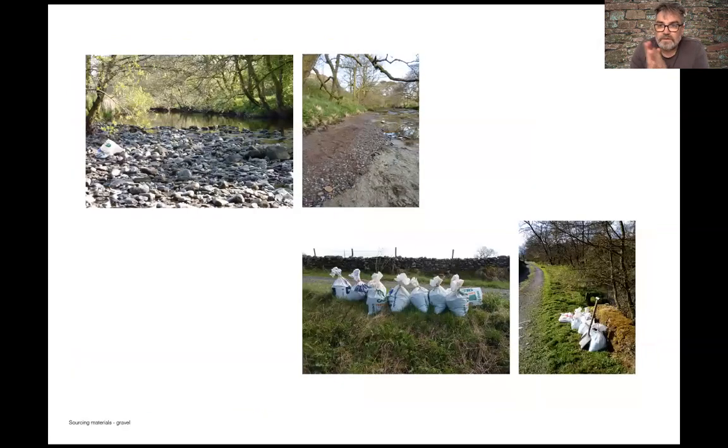At the same time, I was very conscious of the fact that I needed some gravel. So I again went back up to Westmorland or Cumbria, and I collected some gravel from the River Birkbeck, which is the river that runs past the farm where I used to live. And every now and again you get gravel patches on certain sides of the river. So I went into the river and basically just shoveled out 20, 30, 40 bags worth of gravel.